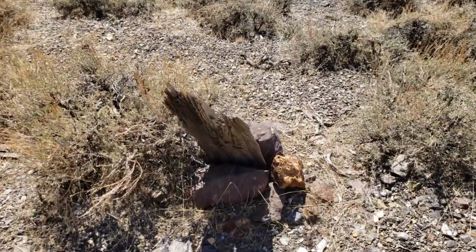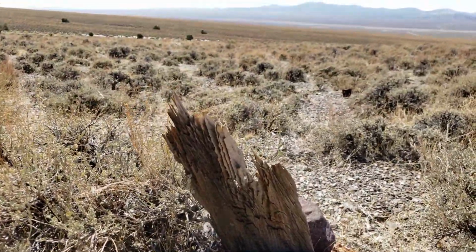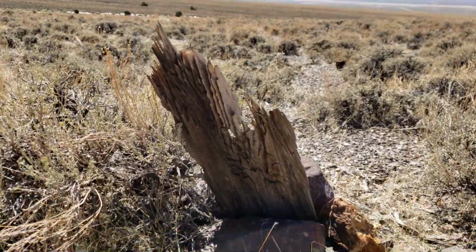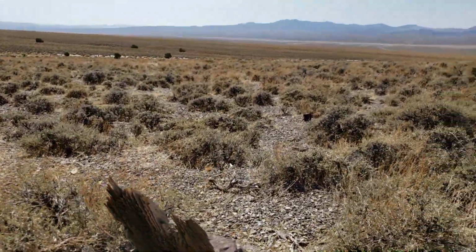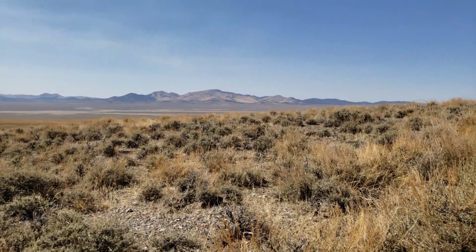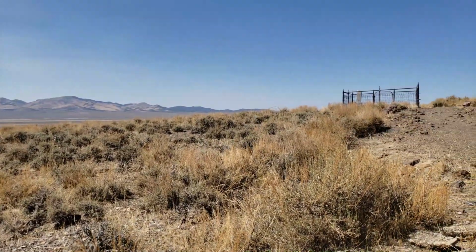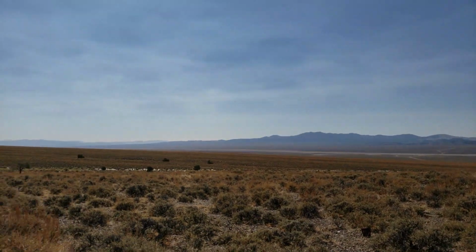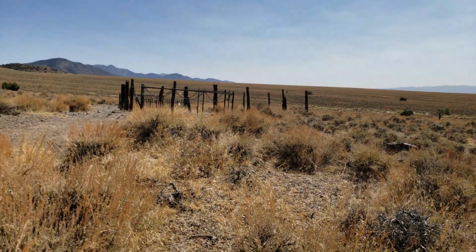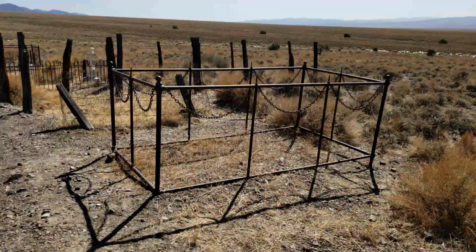Here's an old wooden grave marker, not fenced in, right between two of the fenced in sections. We're there. And right there.